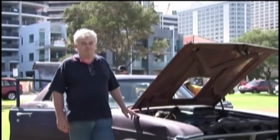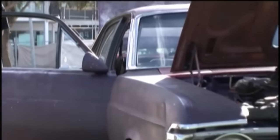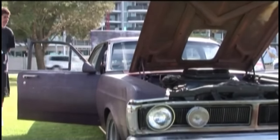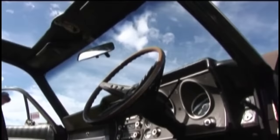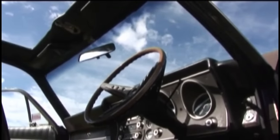Tell us about this most unusual, interesting original car. Yeah, it's a bit of a stunner, isn't it? It's come out in wild violet, this one. It's a pretty rare colour, pretty rare car actually. It's a manual one with a sunroof. It was built in the 9th month of '71, on the same assembly line that they built the Phase 3 GTs.